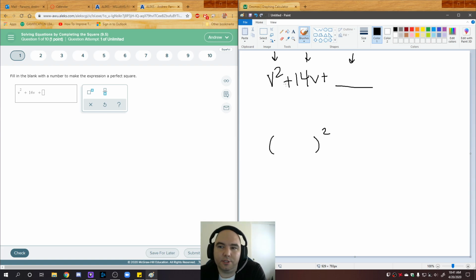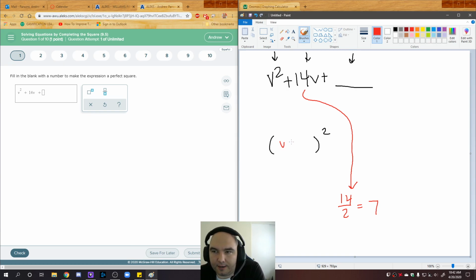So they're asking in the first couple of problems, what particular number has to be added so that it's perfectly squareable. And it's honestly not that hard to find. Let me write some stuff in red here. That middle number, 14, half of that number is a key number in this situation. Half of 14 is 7. So 7 is an important number. In fact, if you were to condense this, you're going to end up writing v plus 7, and that's what the condensed version would be.